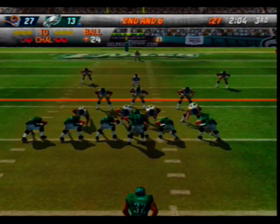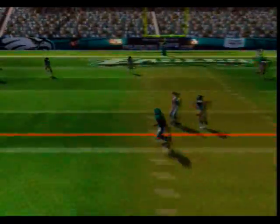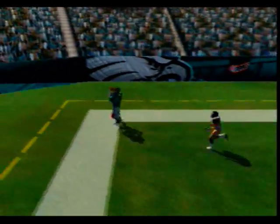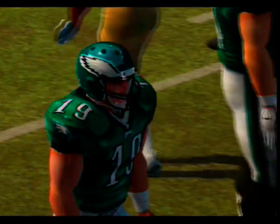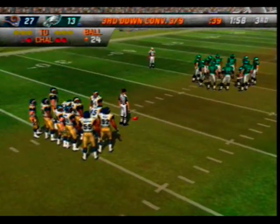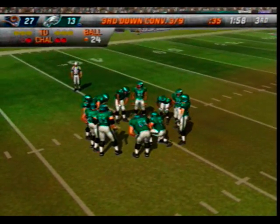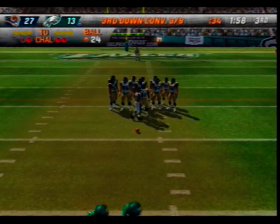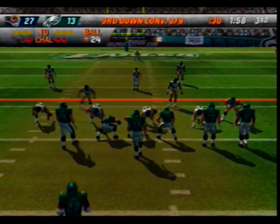Let's go one deep. The Rams line up in a 4-3. Blitz is coming. Going deep, looking for something in the end zone. He can't bring it down in bounds. And he makes the catch, but he can't get both feet down. I tell you, he was led just a bit too far. Would have been a heck of a touchdown catch if he could have brought that one in. Eighth play of this drive. Ball on the 24-yard line.